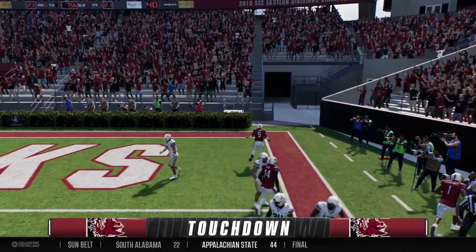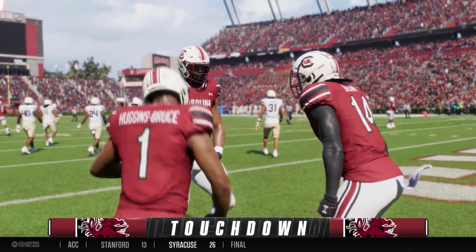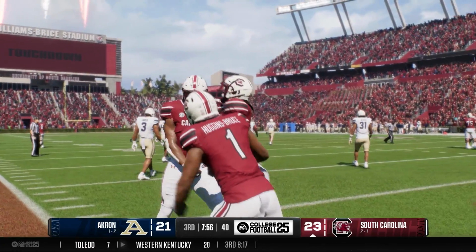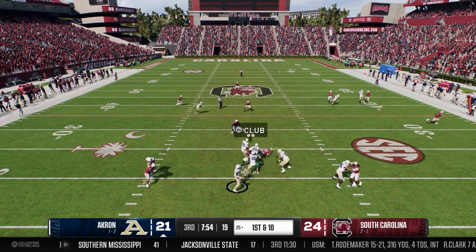But how about the blocking? If you go back and watch that, Nick Harbor with an insane block. The line helped downfield. Sprung the 42-yard touchdown. And South Carolina's back out on top 24-21.